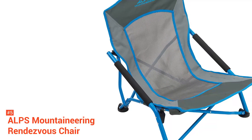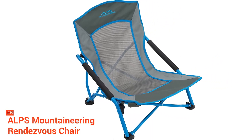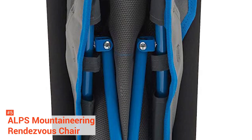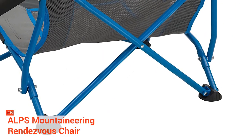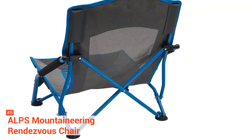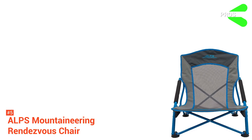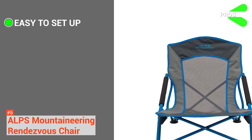You feel quite stable in this chair, and you don't sink into a sandy beach or muddy campground. It allows you to spread out comfortably and even sit cross-legged. For portability, this chair collapses and comes with its own shoulder bag with adjustable strings. Its pros are: it is easy to set up. It is a simple fold-unfold chair.